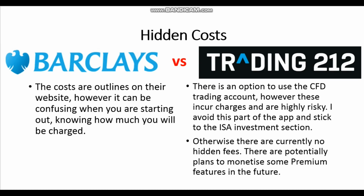Now, in terms of hidden costs on Trading 212, one of my friends that I was talking to was saying, surely there are hidden costs on Trading 212. How do they make any money? Why would they allow you to trade for free, whereas other brokerages are charging £6 per trade?